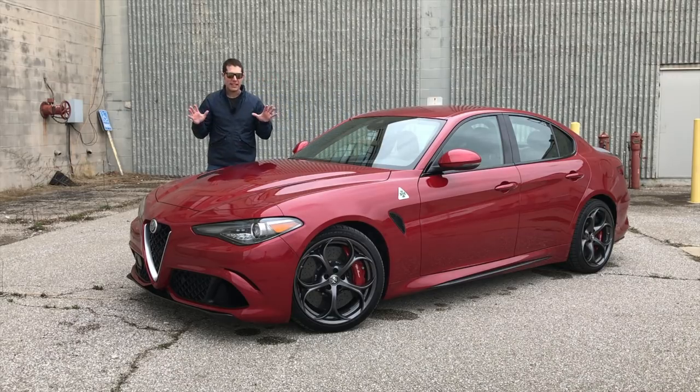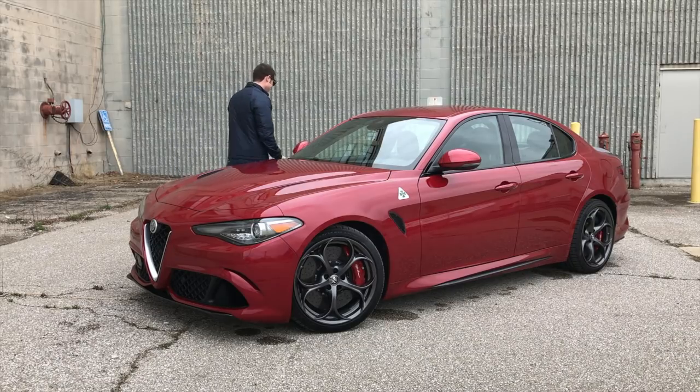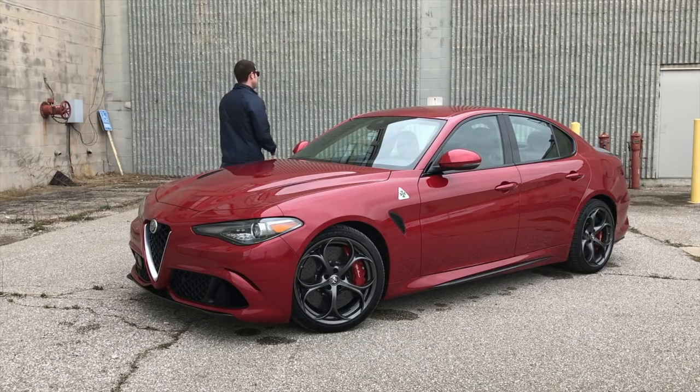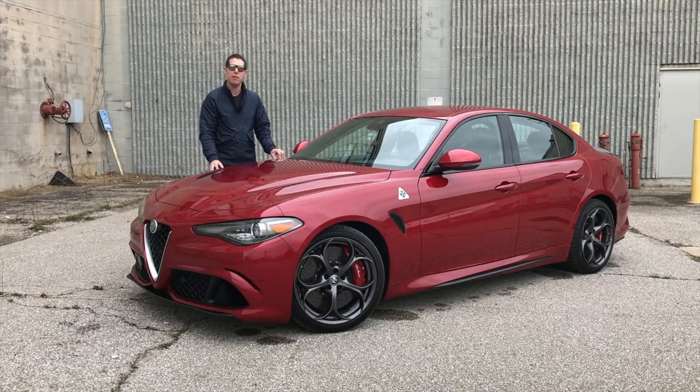This is the brand new Alfa Romeo Giulia. This is the brand new Alfa Romeo Giulia Quadrifoglio. This is Alfa Romeo's answer to the BMW M3, and today we're going to see if it's any good.